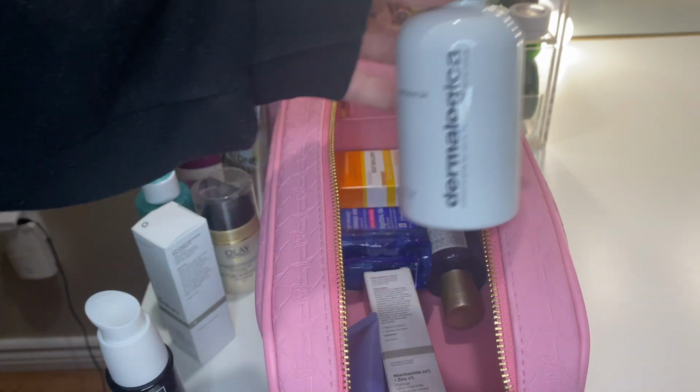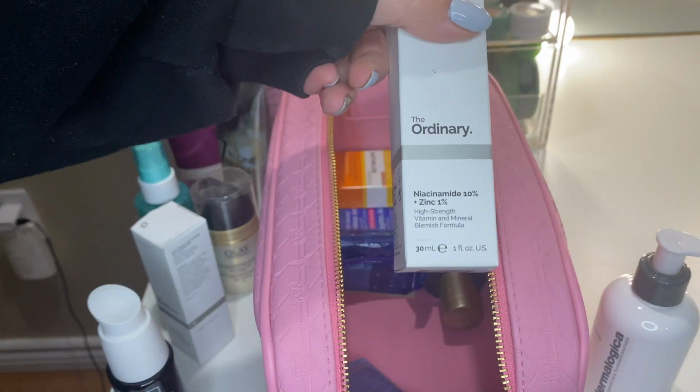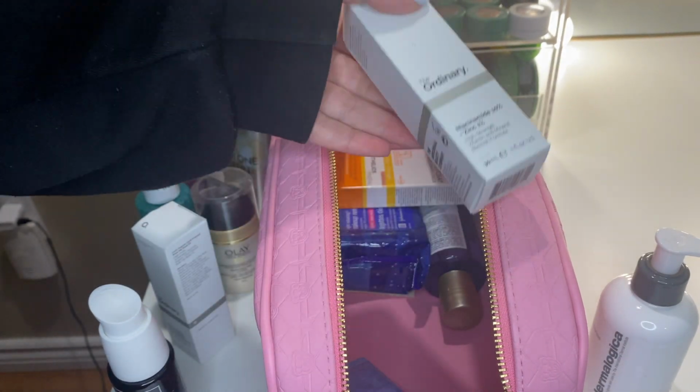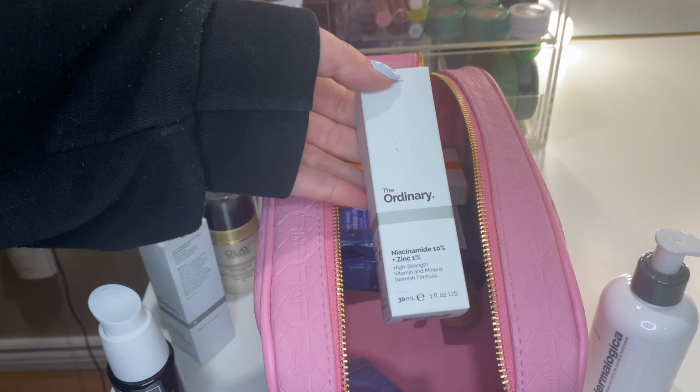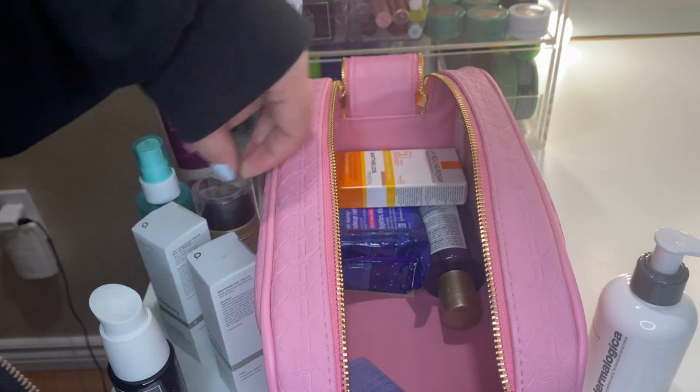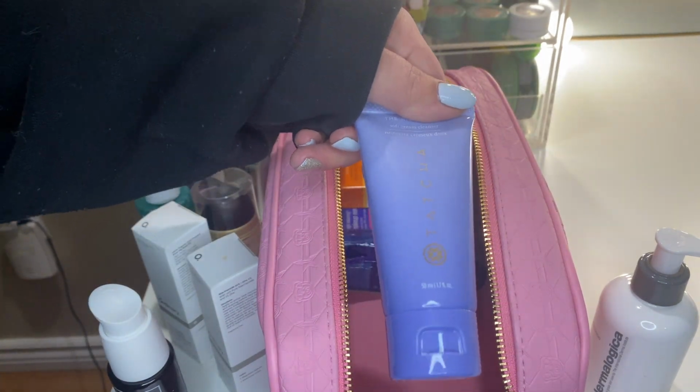I just really like pre-cleansing. I find that it takes off my makeup so much better. Then another Ordinary product. This is niacinamide. I tried this before and I didn't find that it did much, but I think I mentioned this before, I think it's just because my acne was ongoing. So now that it'll be treated, hopefully that'll work for me for the dark spots.